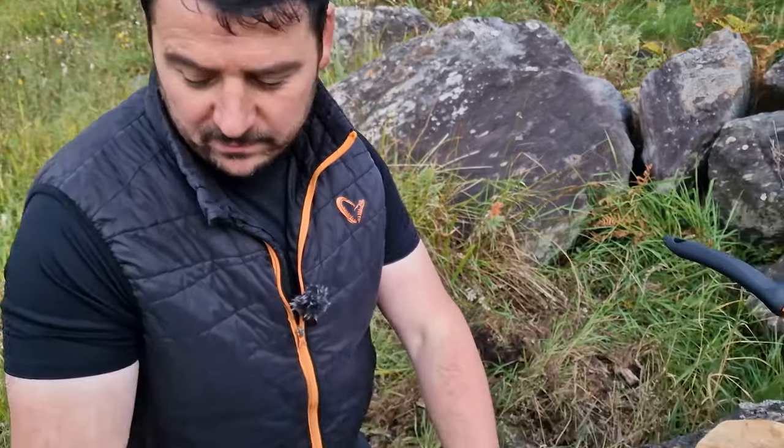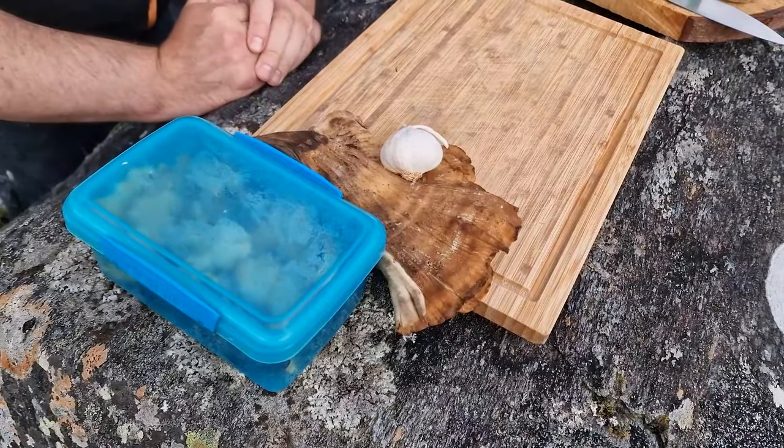Well, it was inevitable that was going to happen. Rod buckled over there, big lump of weed on it. But no, still no fish, still no dogfish. Couple of wee dab. But yeah, mushrooms. Let's make something with them. We've got loads of them. Packed a load up yesterday.